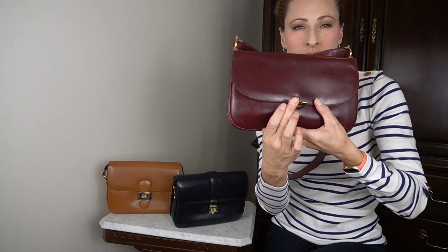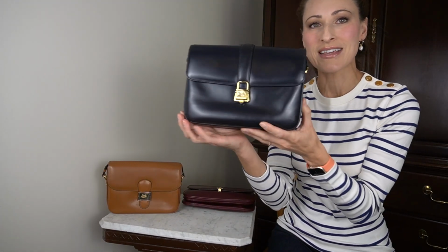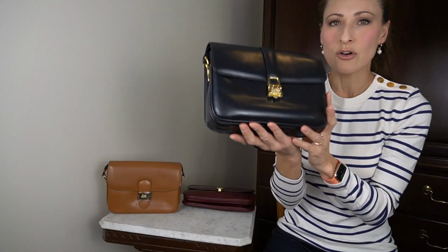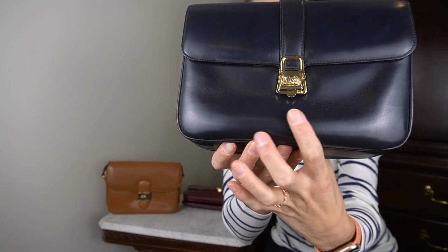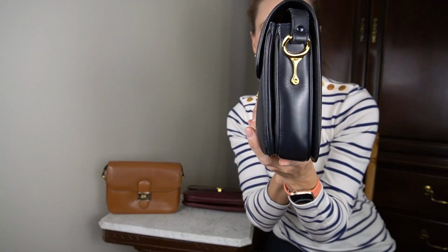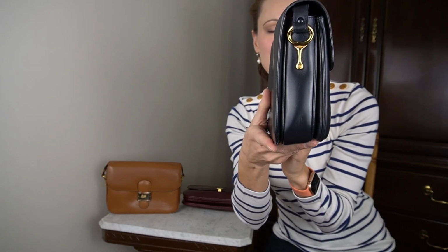So the next bag I purchased was this one here. This is in a beautiful dark navy. This also has beautiful gold toned hardware, and again you can see that symbol with the horse carriage along the side. This really beautiful gold metal detailing.